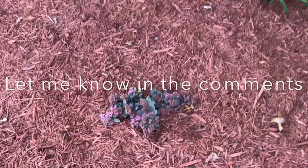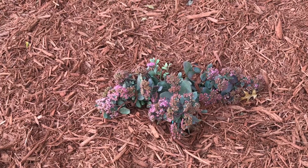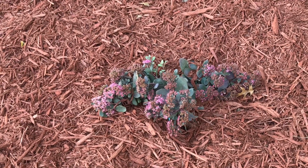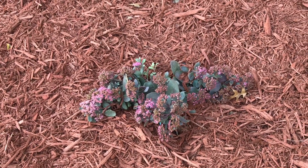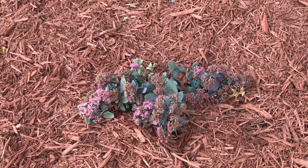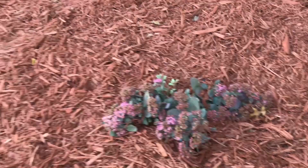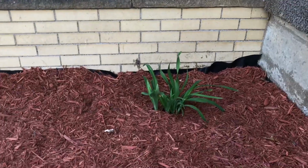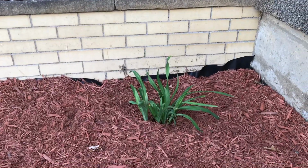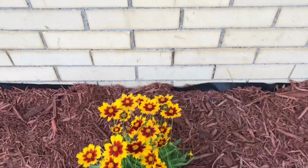And this right here, I can't remember what it is. I think we have something like that in the back. I'm not sure. I'm sure Beth would tell me. She's at work right now. I just got home not too long ago from work. Yeah, she planted this one, and I know that is a daylily right there. That's going to be coming up. And luckily she left some tags on some of these.